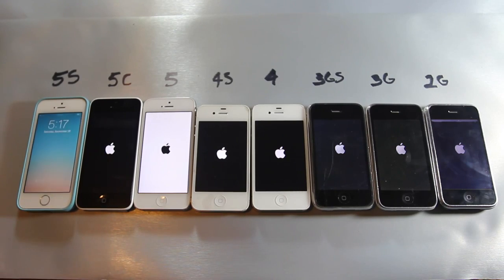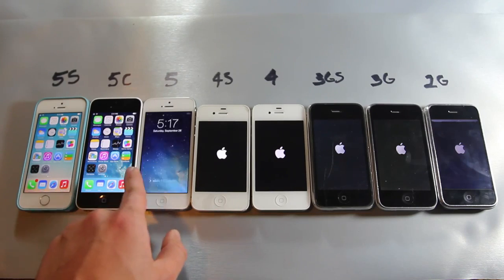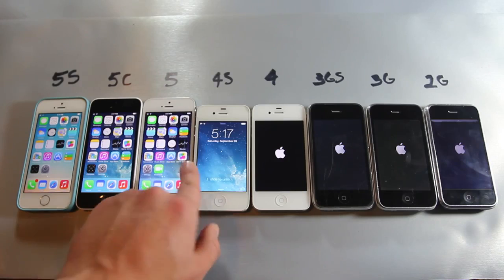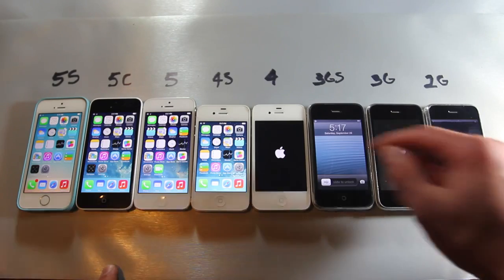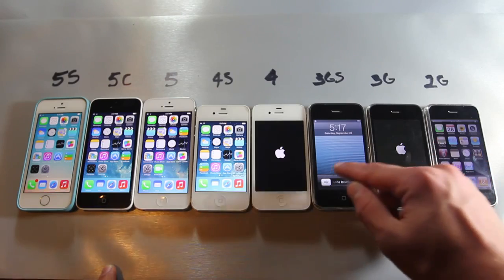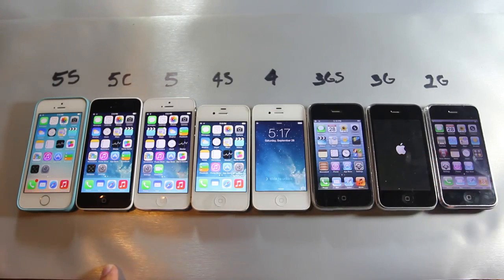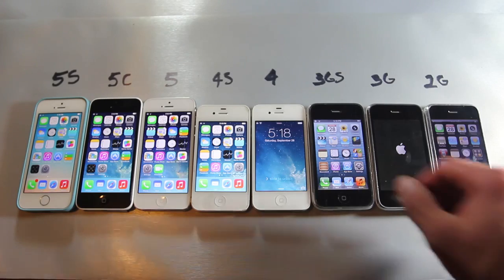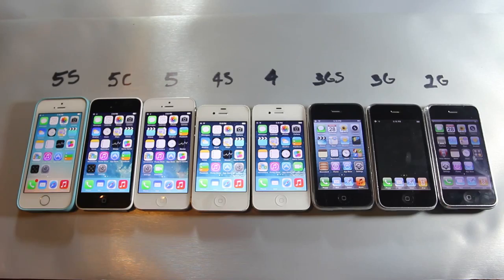So the 5C and 5 was followed by the 4S, and surprisingly the 2G came before the iPhone 4, then the 3GS, then the iPhone 4, and then the iPhone 3G at long last. That was actually really surprising for me to see because these are all running the latest firmwares, and the 2G is obviously not as powerful as the 4. It's just the booting sequence and the way it works probably was changed in iOS 7, so that could be at fault.